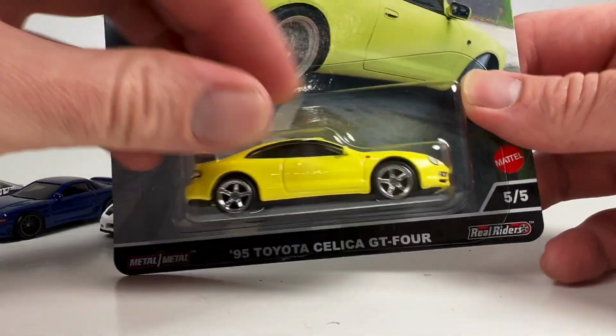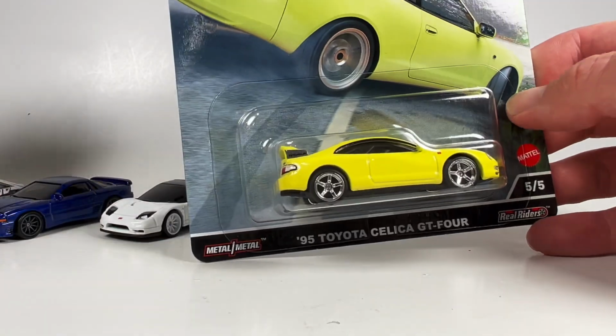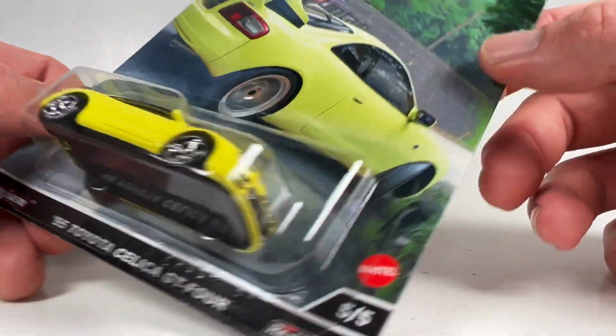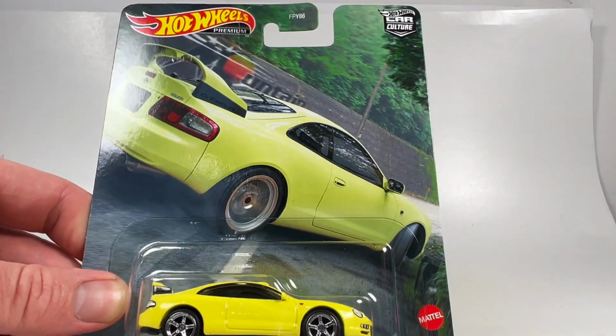Let's just look at this car real quick first. The 1995 Toyota Celica GT4. This is not a bad one either. This one is a brand new tooling as well for this set. 95 Toyota Celica GT4. Card art. Fairly basic on the card art compared to the other ones.